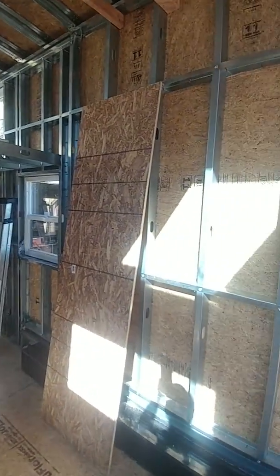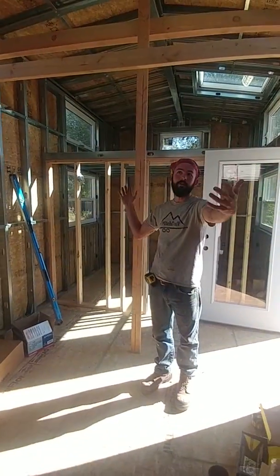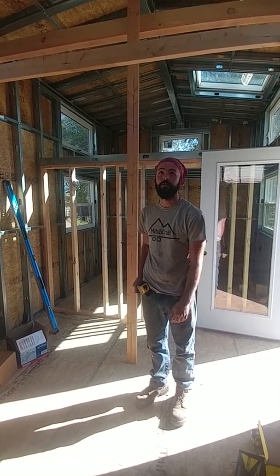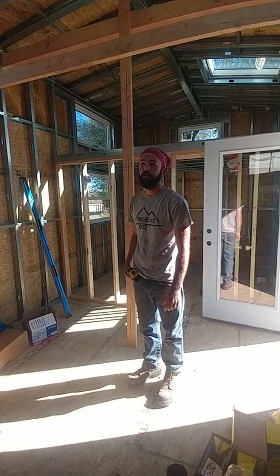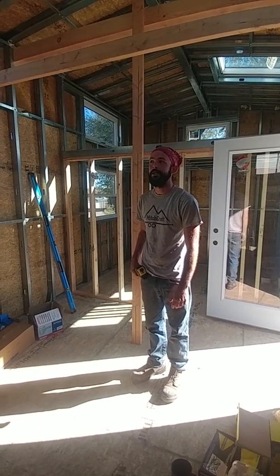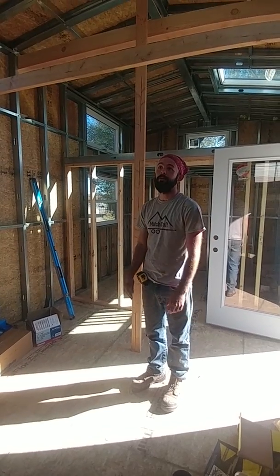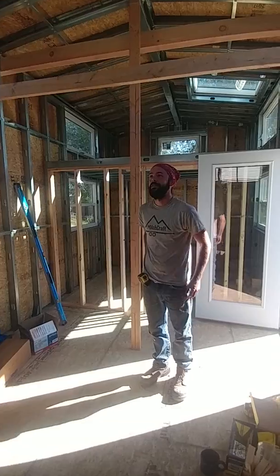My crew, not even my full crew, but a few of us put up this entire really big structure in about a day and a half for the frame, versus it would have taken us 3 to 4 days with wood studs. No kidding. It's definitely a time saver. And you can put up a whole frame without a tape measure, which is pretty impressive. That's been the idea all along.